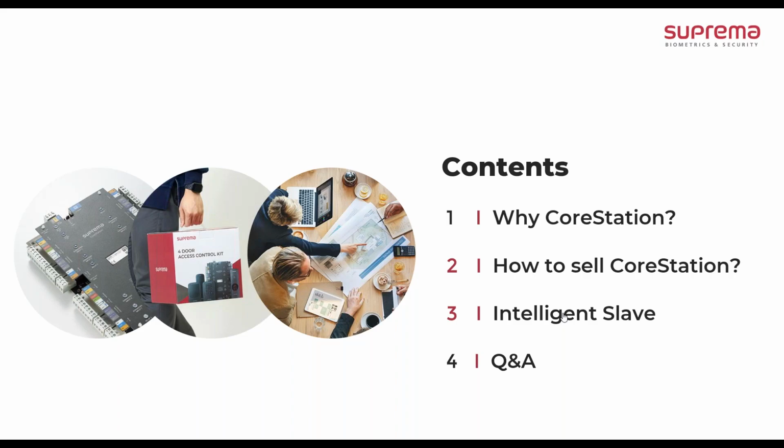So what we are going to cover today are these contents, as you can see on the screen. The first one is why CoreStation, why not another type of access control panel, and even why Suprema and not any other brand. The second is how to sell CoreStation, what the winning points of CoreStation are. In the third, we will see what Suprema Intelligence Lab is. And after that, we'll have time for questions and answers.